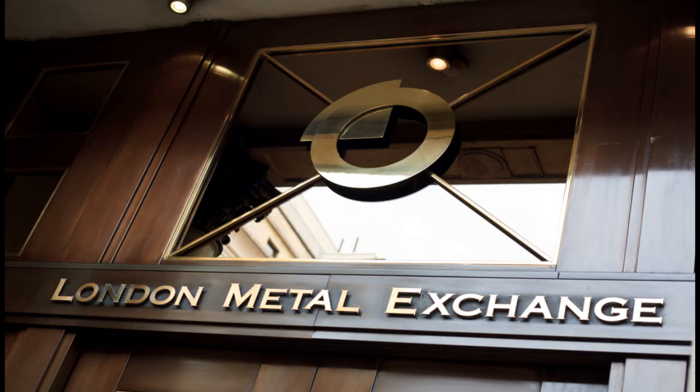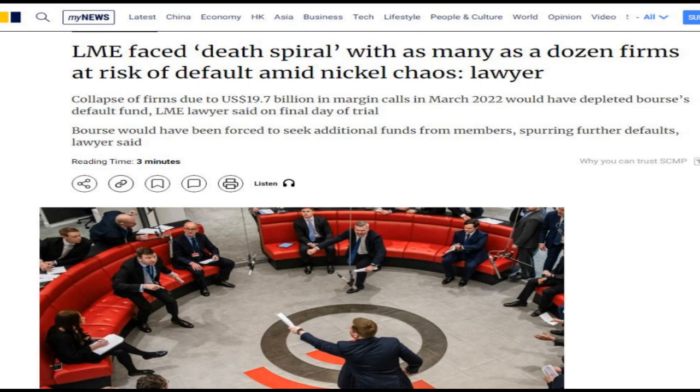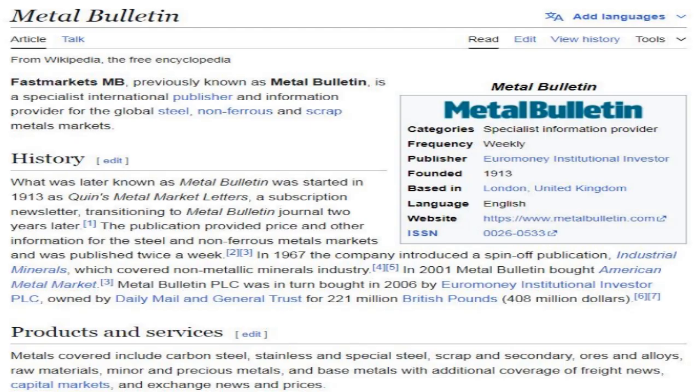The LME has looked into adding some key REEs, like neodymium and praseodymium, but it hasn't fully materialized yet. There are price reporting agencies like Metal Bulletin or Benchmark Mineral Intelligence that track transaction data and publish indices. But that's not the same as an actual exchange platform. Exactly. It provides price visibility, but doesn't function as a trading hub.